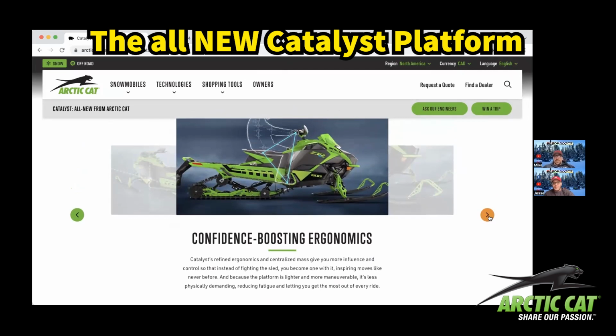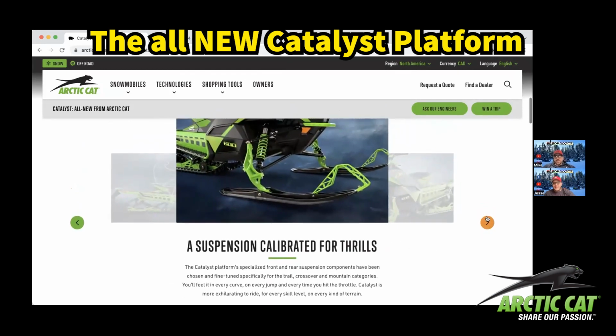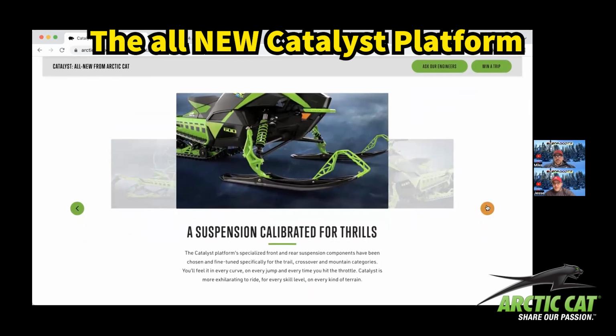So the one thing we read on one of the releases was they were saying that it's only coming out in a 600 first, which I thought was interesting too. I was gonna say, from what I've heard, they were really focusing on that new chassis, so they got the chassis ready, and they probably have a higher powered engine in the works.